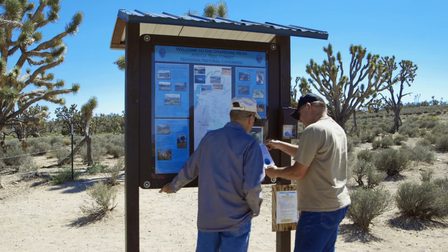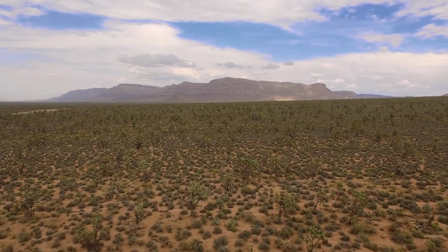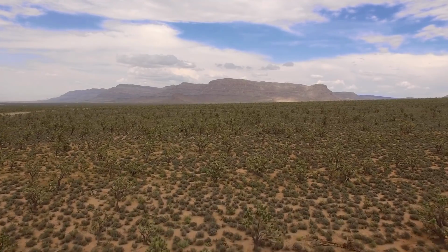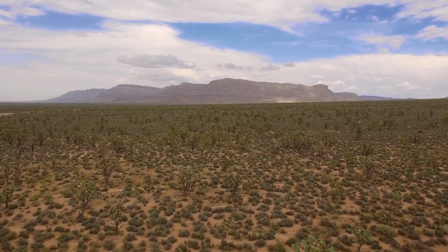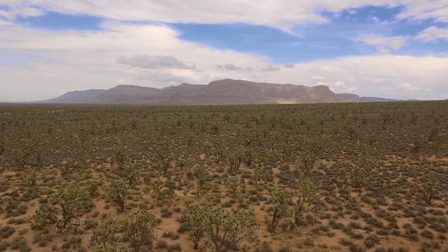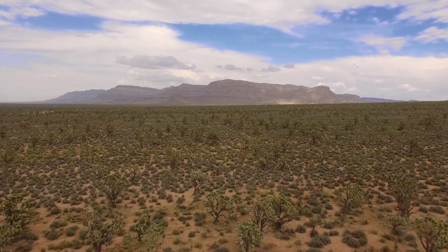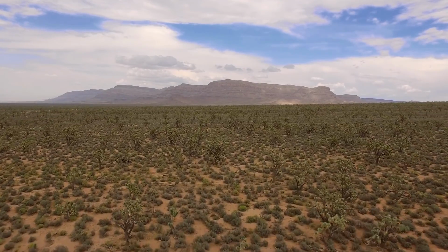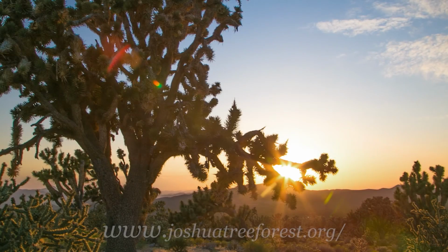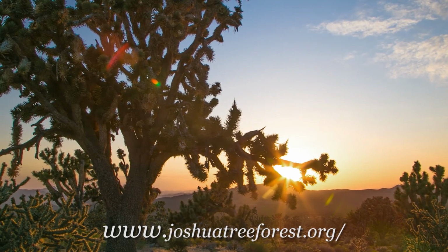Your help is critical to us in accomplishing our goal of national monument status and inclusion in the National Conservation Lands. We invite you to join this 85-year effort to permanently protect the magnificent Arizona Joshua Tree Forest. Now is the time. For more information on how you can help permanently protect this forest, please go to www.joshuatreeforest.org.